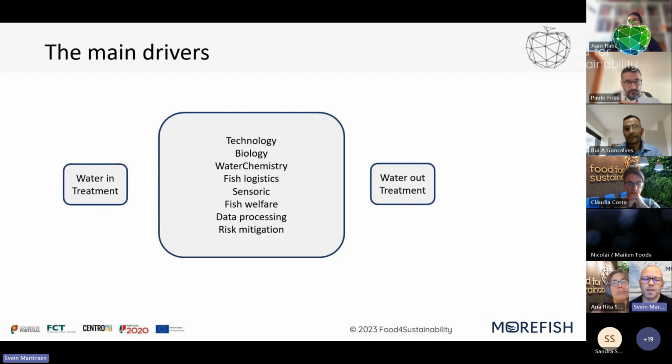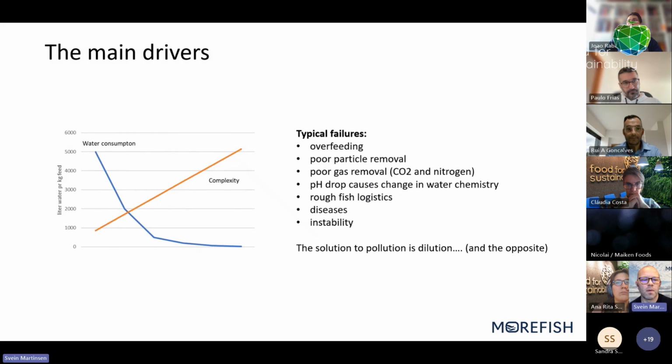You have data processing, lots of data that can be used, and you have risk mitigation, how to avoid risk that causes failures. And there are many more, but it's a lot of things to develop and be better. And the graph to the left shows that the less water you want to use in a farm, the more complex your farm will be.